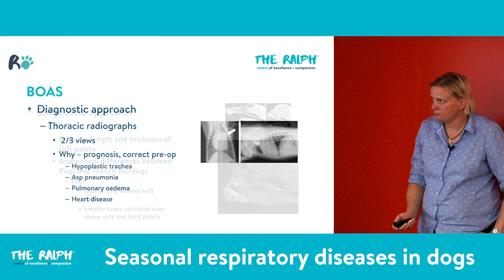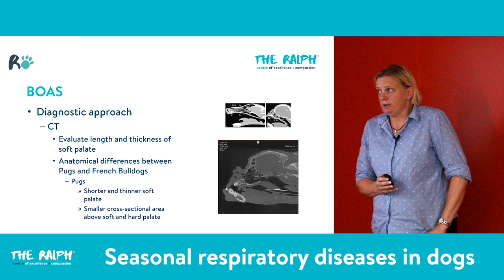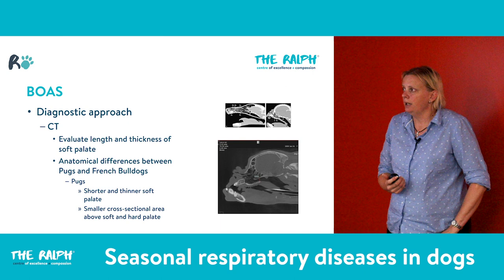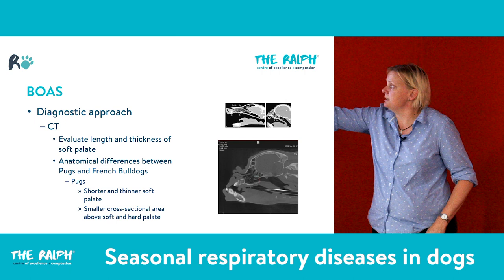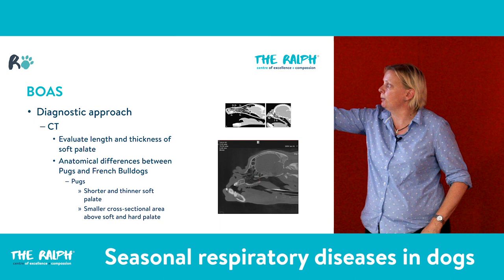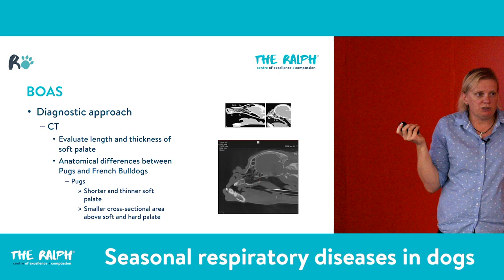It's very nice to have CT, and not essential, but it does help us assess these patients more in a sense of we can look at their soft palate better, as well as particularly the turbinates. Now, what we're looking for is basically the length and the thickness of a soft palate. And you can see this is a Frenchie that is in the tracheal tube. And you can see your soft palate is very long and almost twice the size of the ET tube. Okay, and knowing that may change the way you're going to manage this case.